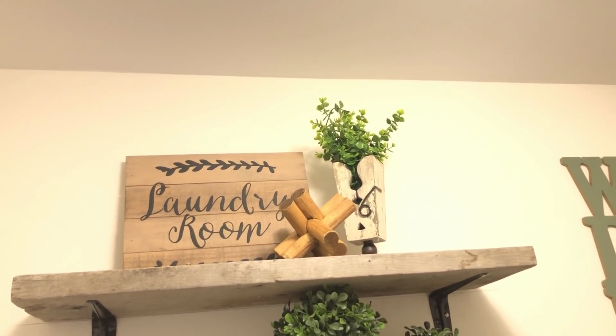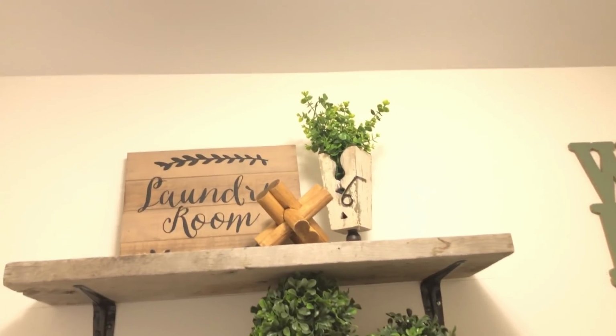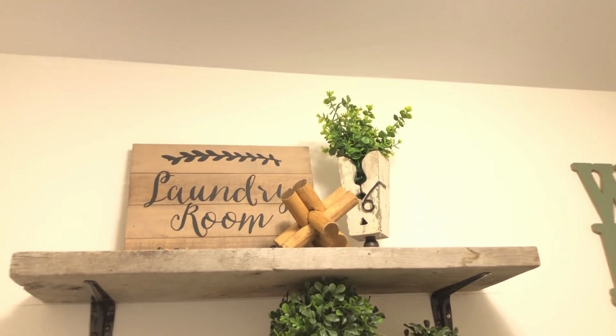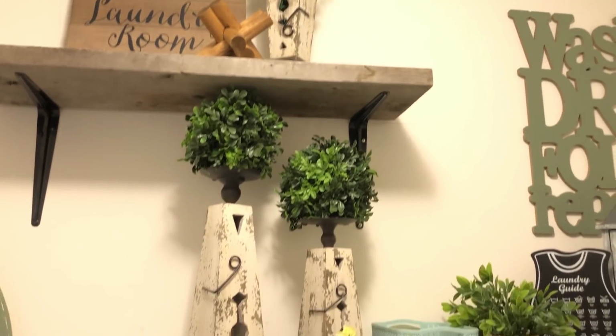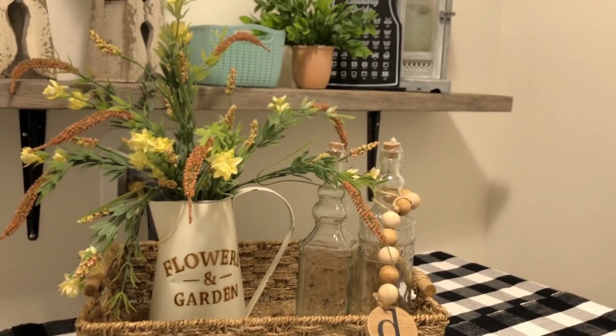And then this puzzle piece that I got at Hobby Lobby on clearance. I haven't used it ever, never knew what to do with it, but I think it actually looks really cute there. And that's it. And I love it.